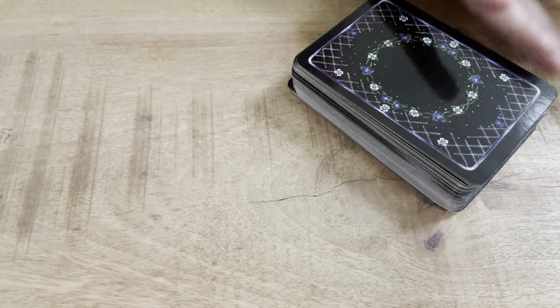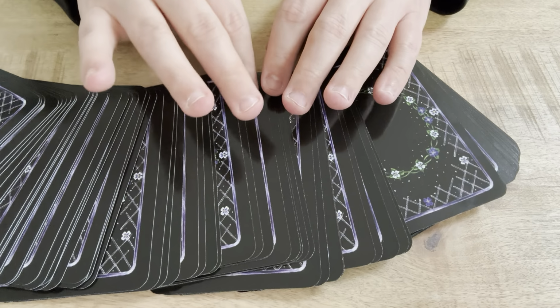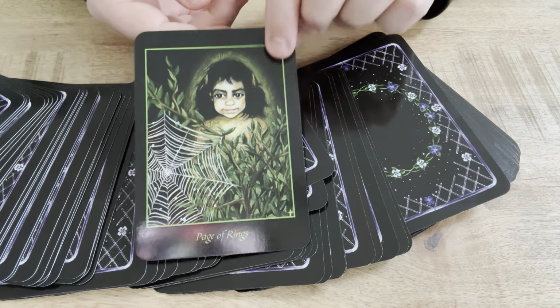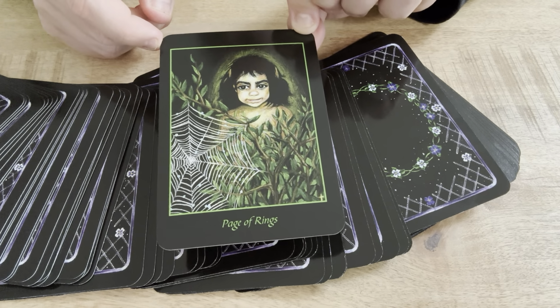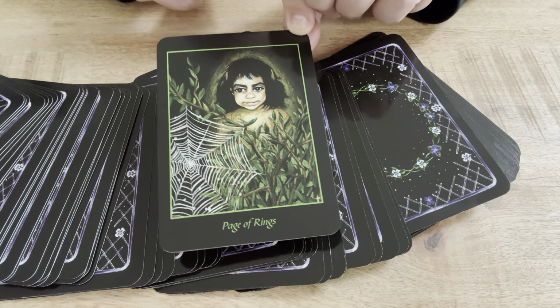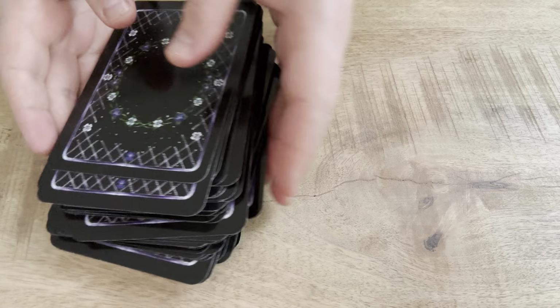Let's see, can I fan this out? Probably not, because it's pretty chunky, but let's just randomly grab a card. This one is calling to me. Oh, we get the Page of Rings. That's so lovely. So we're getting that student of life energy, ready to get tangled in that web. A lot of people are going to be like, steer clear from that web, but that page can't wait to roll into it and explore every strand. And that's kind of an attitude that I kind of want to embody a little bit more. That studious energy.